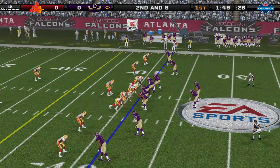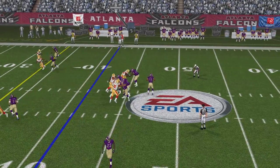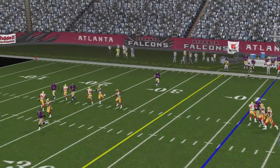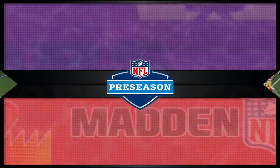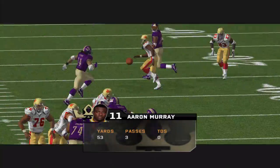Set. Watch the counter. Pump fakes, throwing, broken up. Great position pass. And great reaction by Howard, made that play happen. Camps had the coverage on the play.